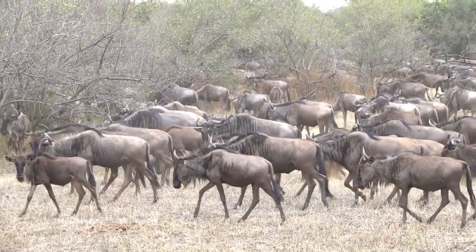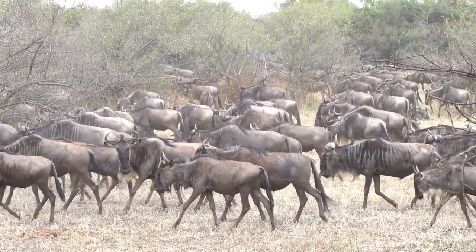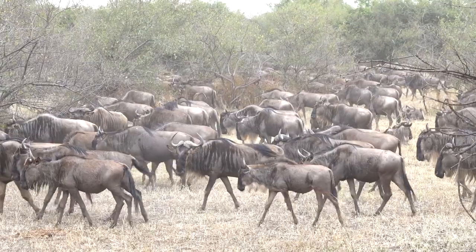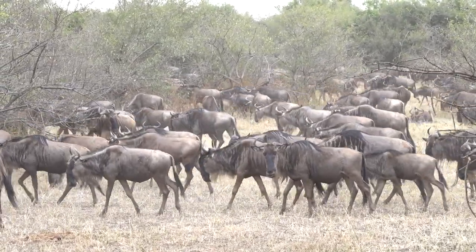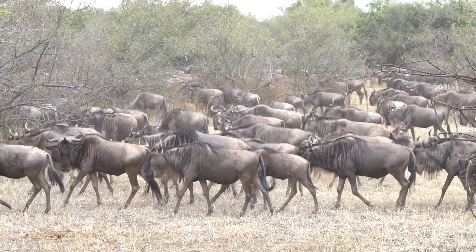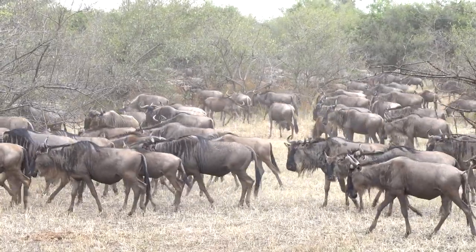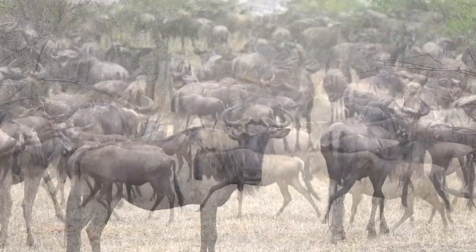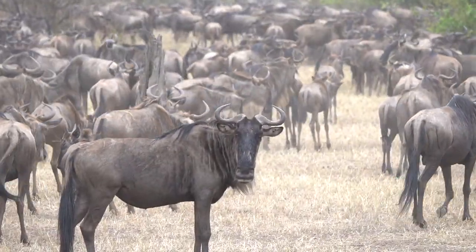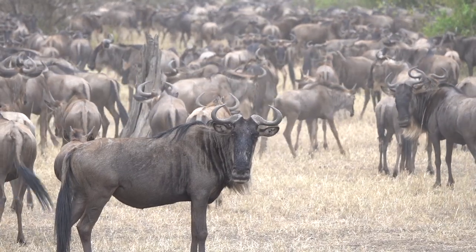In the Serengeti, the rut season occurs in June. Males compete with one another for mating privileges and will try to take command of as many cows as they can manage on small, temporarily held territories. About 500,000 female white-bearded wildebeest are thus impregnated in June here.